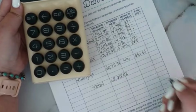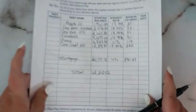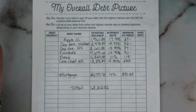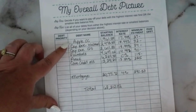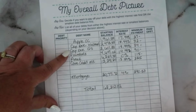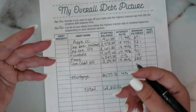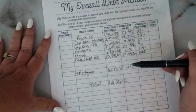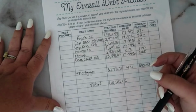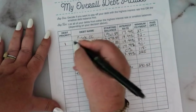Now, how are we going to do this? And what are our plans? Well, we are not going to do the snowball. We actually have been focusing on the Capital One cards because they are our highest interest. So in a sense we're doing more of an avalanche method instead of a snowball method. The Capital One Walmart will be our first priority. The Capital One Quicksilver will be our second.